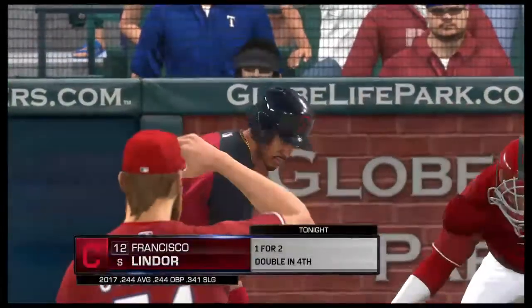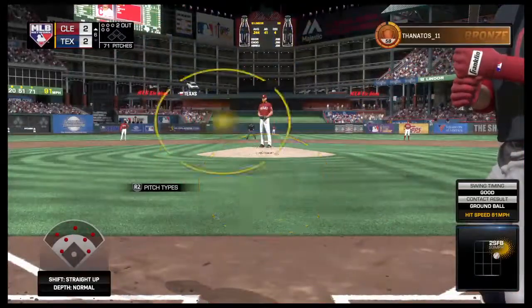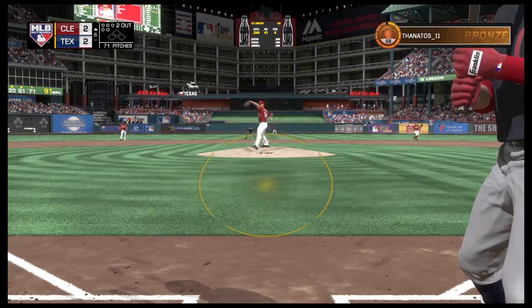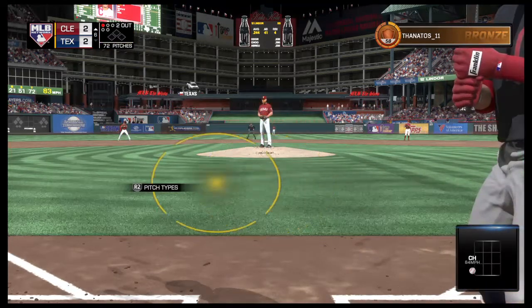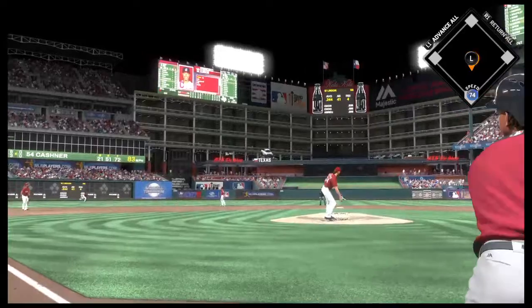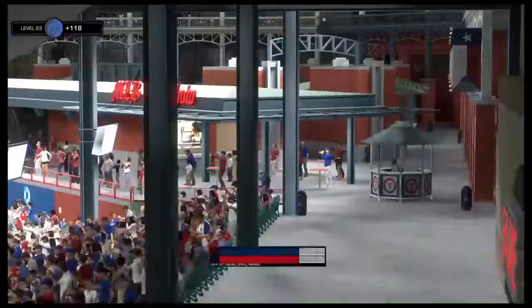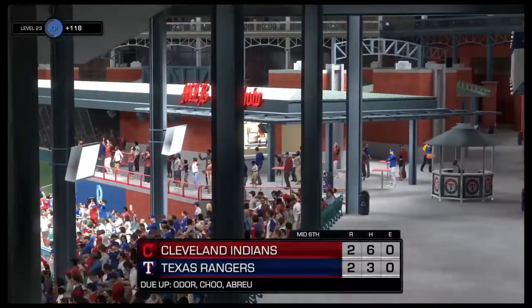Up next so here's Cleveland, Francisco Lindor now. 1 for 2 with a double on the ledger so far. First delivery to him on the way. And a changeup here misses off the corner to start him out. It's ball 1. The 1-0 delivery. Now a ball lined toward the gap in left center, but he'll flag this one down toward the alley. Nearly trouble, but instead the inning is over.